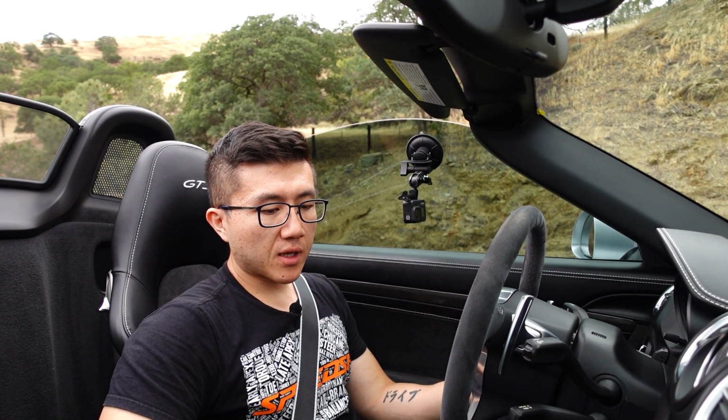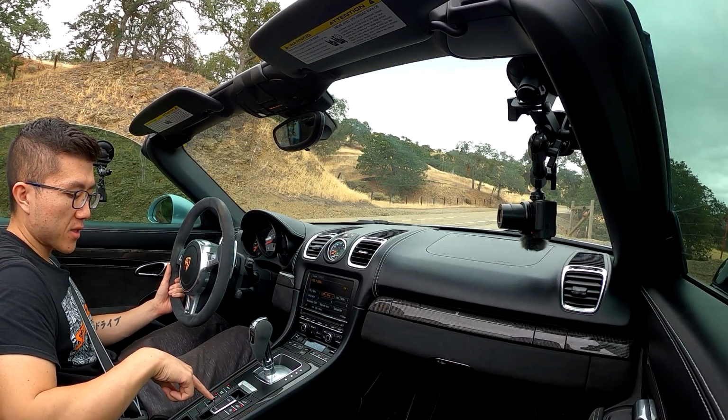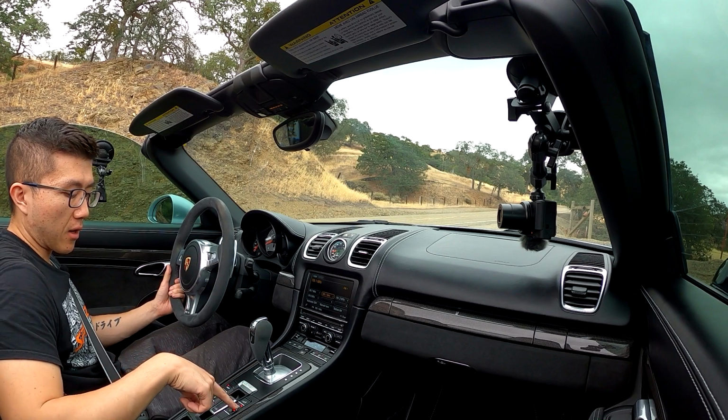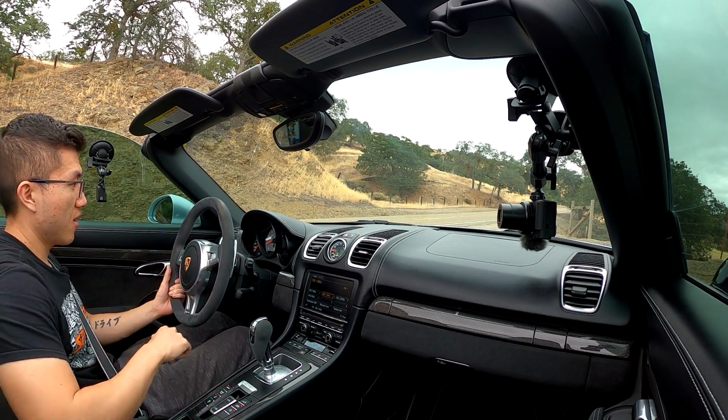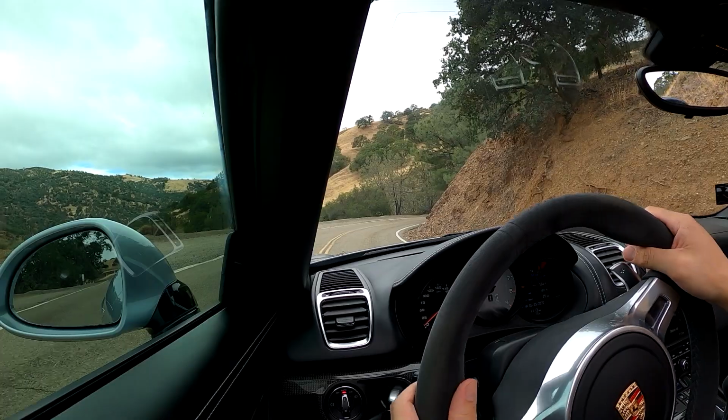So let's see how this thing drives and how it compares to some of the other Porsches that I've driven. We're going to be in sport mode with the PASM set to the firmer setting and Porsche Sports Exhaust on. Of course, we've got the top down so you guys can enjoy the sound of this flat six.